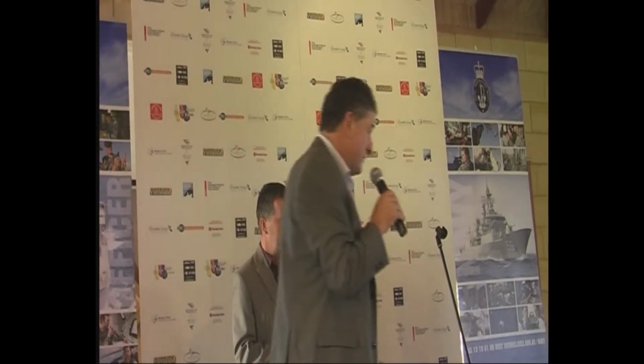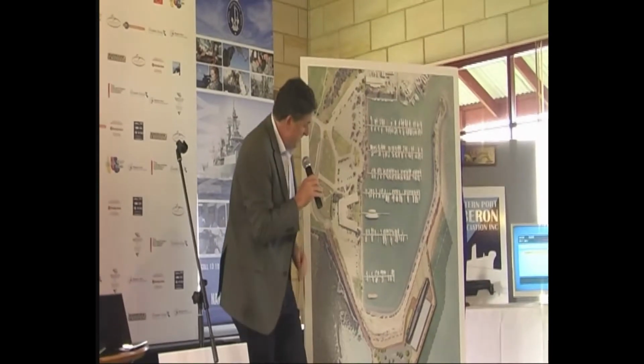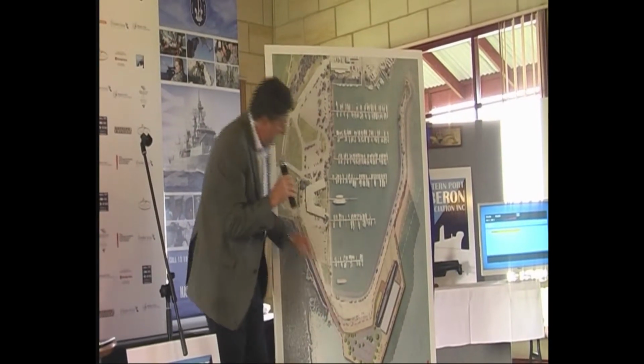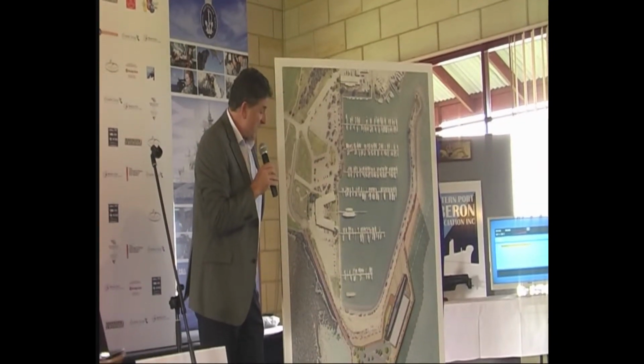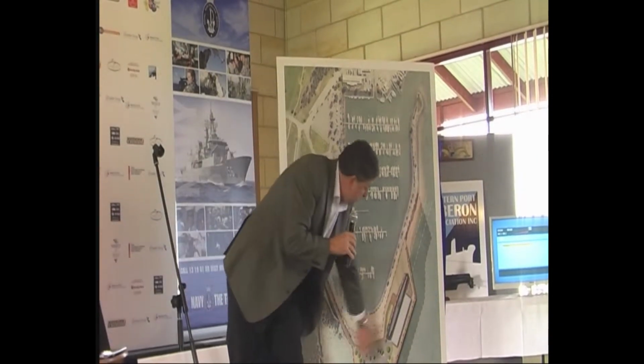prepare a concept, or several over the years as it happened. And in this case, what we've placed is the marina lease boundary, and what we're doing is proposing a new road parallel to that, which will take you to a car park and arrival precinct. We've got about 120 cars on this plan, and bus places as well.